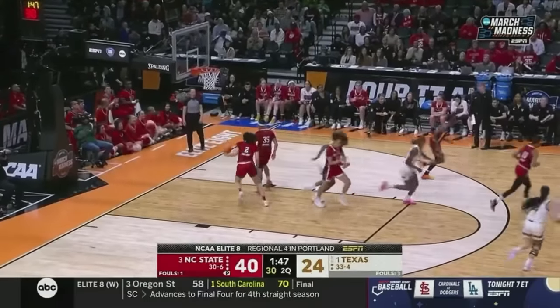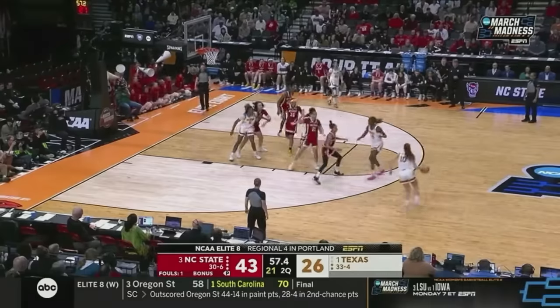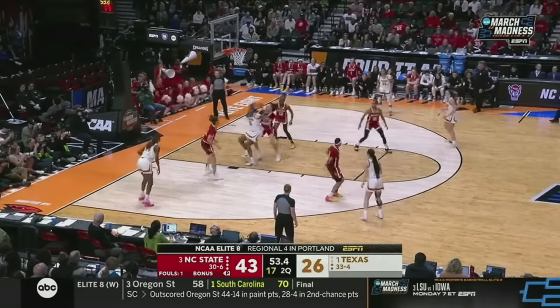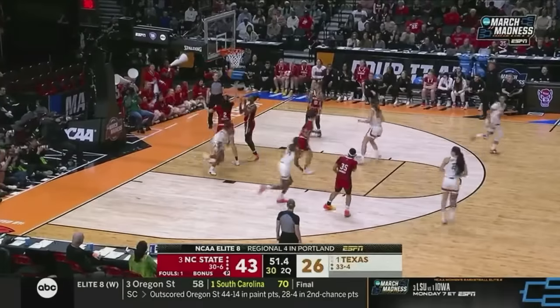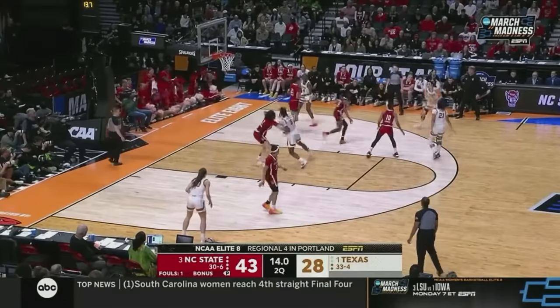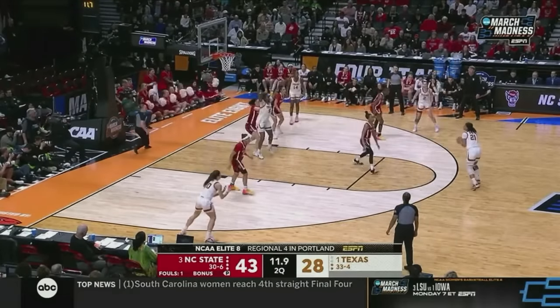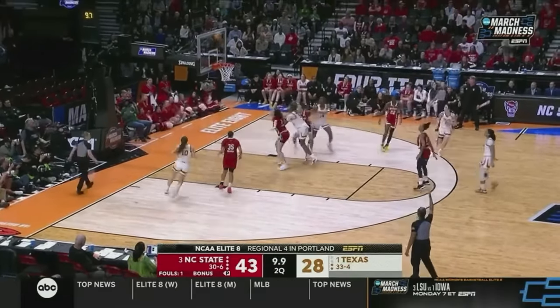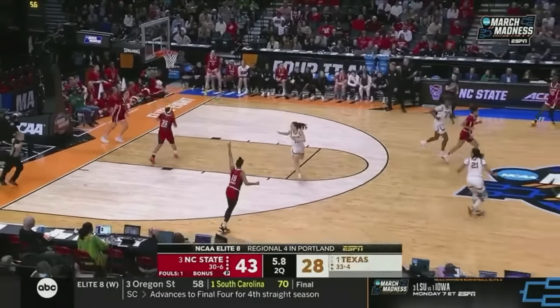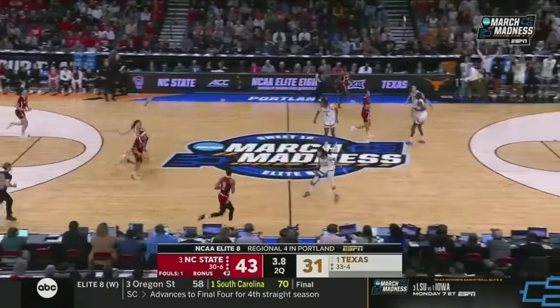Shea Holly in the paint. Neither one of these teams has been to the Final Four in over 2 decades. Deanna Gaston down low. Now Gonzalez has got to look for her shot. Ball bounces around. They'll take it. That's Texas's first three today.